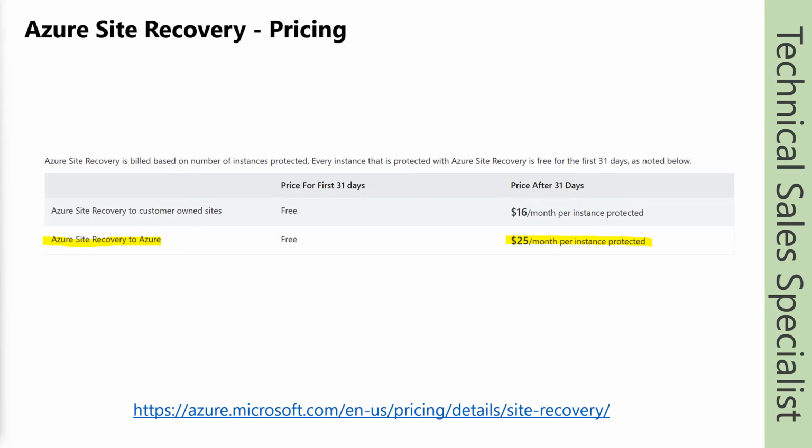If we replicate in another customer-owned site, we will not cover this in the live demo, but it's possible from the technical perspective. Then we will have a price of $16 per month per instance for this protection of the instance in another customer site. And for sure, there we don't have any additional costs for storage in Azure because there we need the storage at the second customer site.